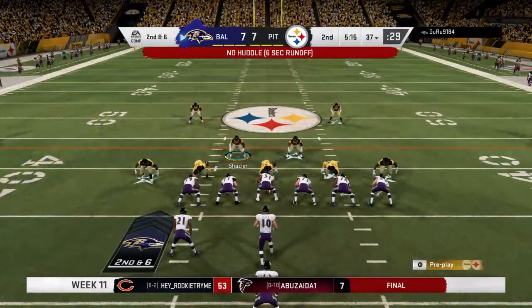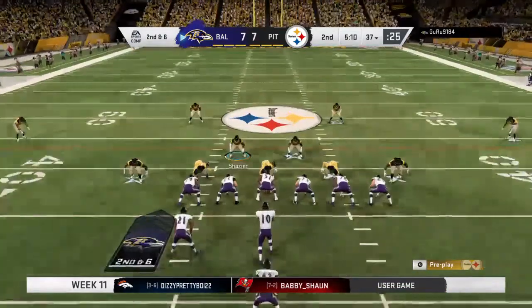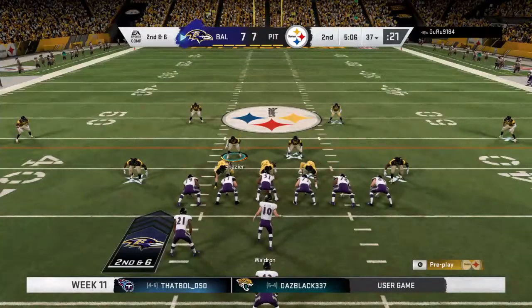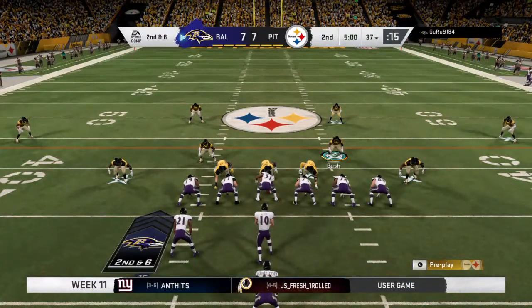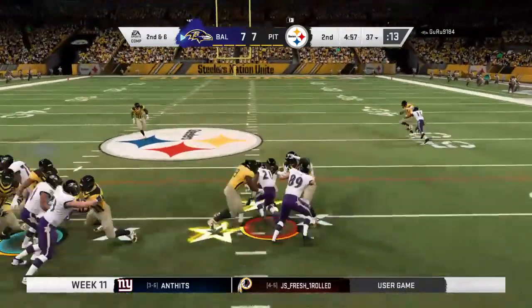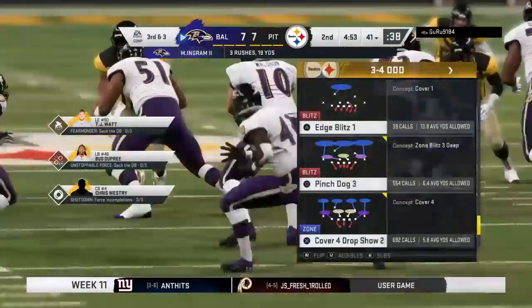Ready? 18, Gator. Topper. It's now 2nd and 6. Check hot. Go. Shoot. Ready. On 2nd down, Ingram. And this winds up a gain of 4 to the 41.